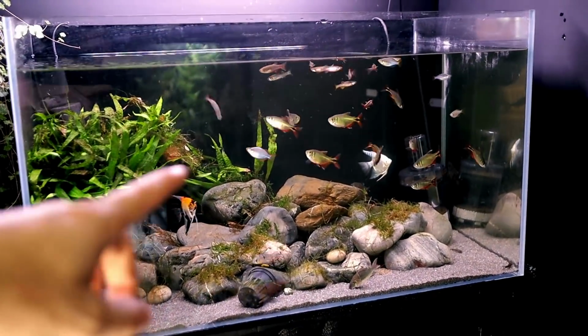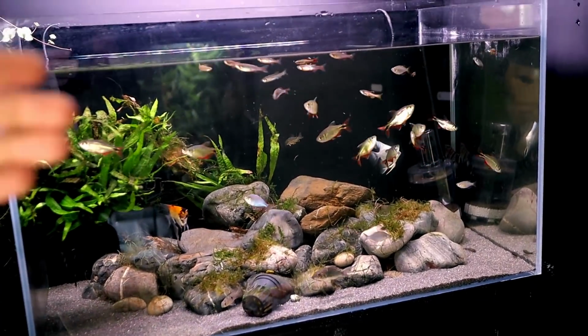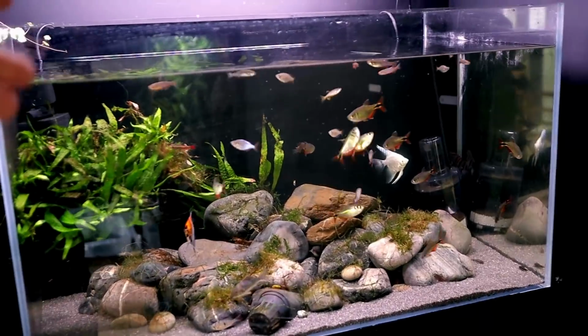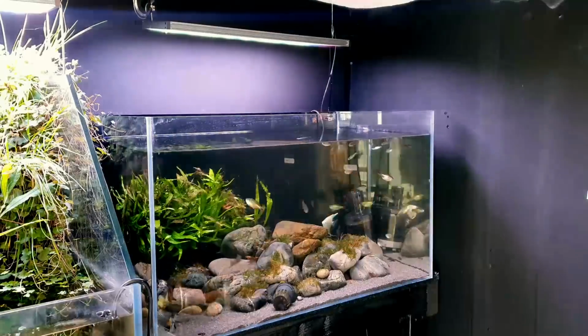I'm going to take these fish back to Willowbrook Aquatics, which is where I got my discus from. I can give them to them to sell to someone else so they can enjoy them, and they'll swap some nice cleaner fish and a cleanup crew for the new discus aquarium for me.